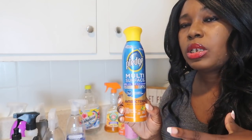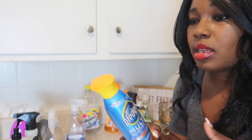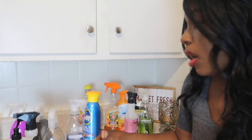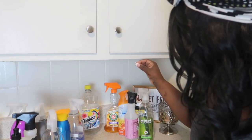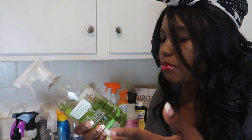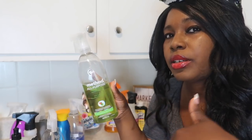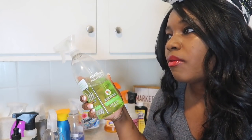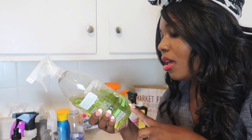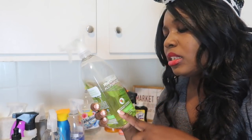Also, my kids are always on my TV stand, so I usually try to spray that down every other day with this and wipe it off. Okay, another one of my favorite things, this stuff is Method surface cleaner. It just cleans my counters if I want to wipe down these things up here. This one is lime sea salt.